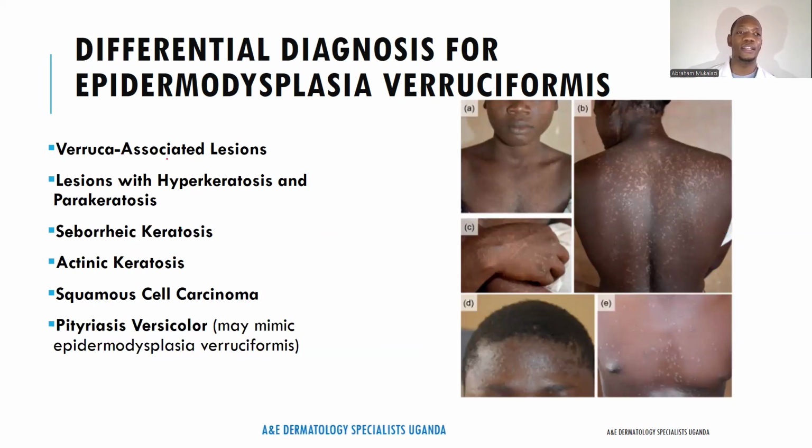So what would be the differentials? In these cases, all the verruca-like lesions can be a differential. So all lesions with hyperkeratosis, parakeratosis, even seborrheic keratosis, actinic keratosis, squamous cell carcinoma, pityriasis versicolor, all of them are differentials in this state.